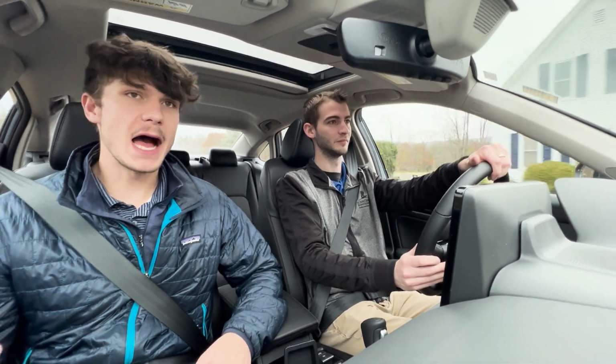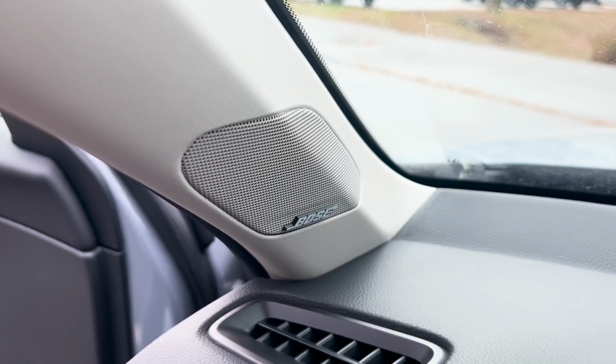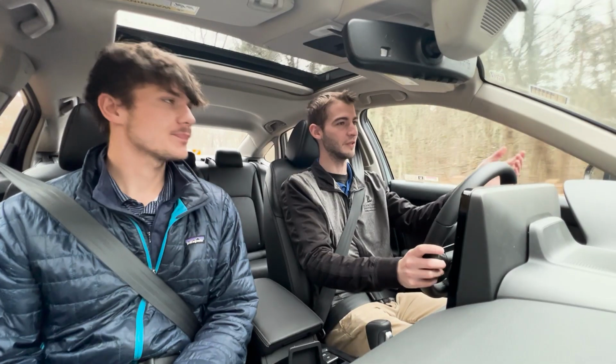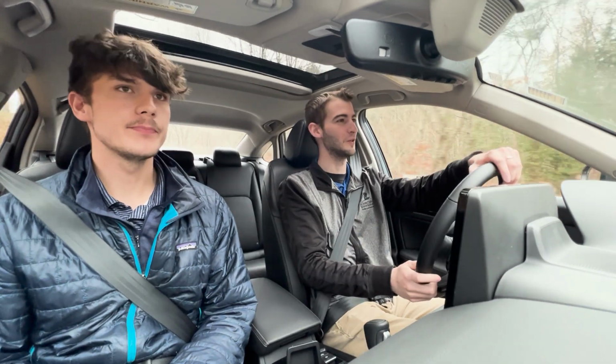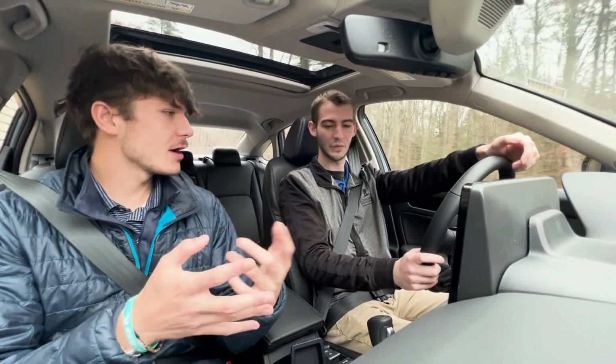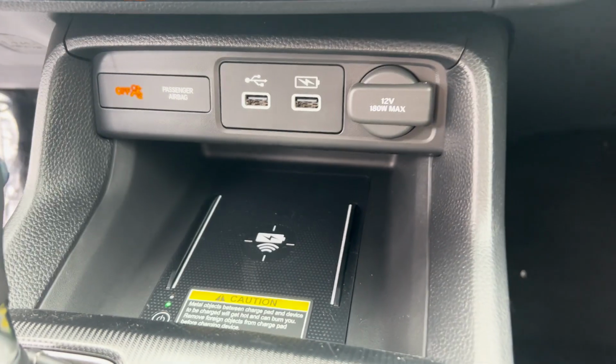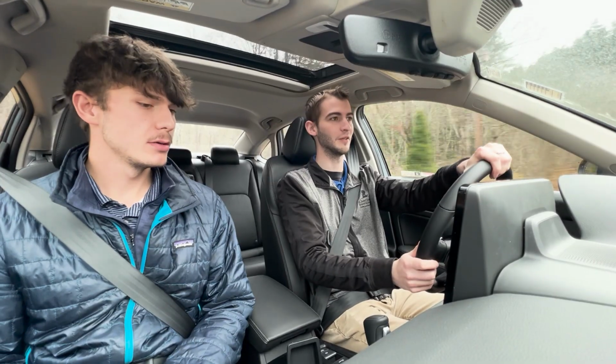Exactly. This is the top trim, the Touring, so we're going to have Bose premium sound in here. It's a great 12-speaker system. You even got a subwoofer in there too. So for all those big bass fans, play some rap music in here. You are going to have your wireless Apple CarPlay and stuff like that. Which goes great with having the wireless charger, so really no need to bring all your cords in here.